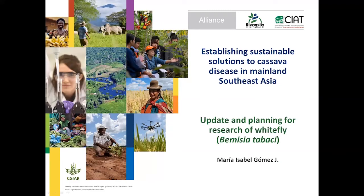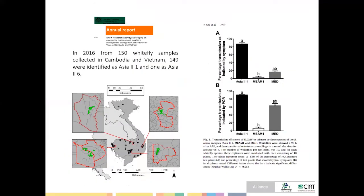Okay, thanks. I'm going to give an update and tell you about some plans for research on whiteflies. I want to start by bringing up two important points. In 2016, in samplings carried out in Cambodia and Vietnam, it was found that of 150 samples of whiteflies, 149 belonged to the cryptic species Asia 21, and only one was identified as Asia 26.